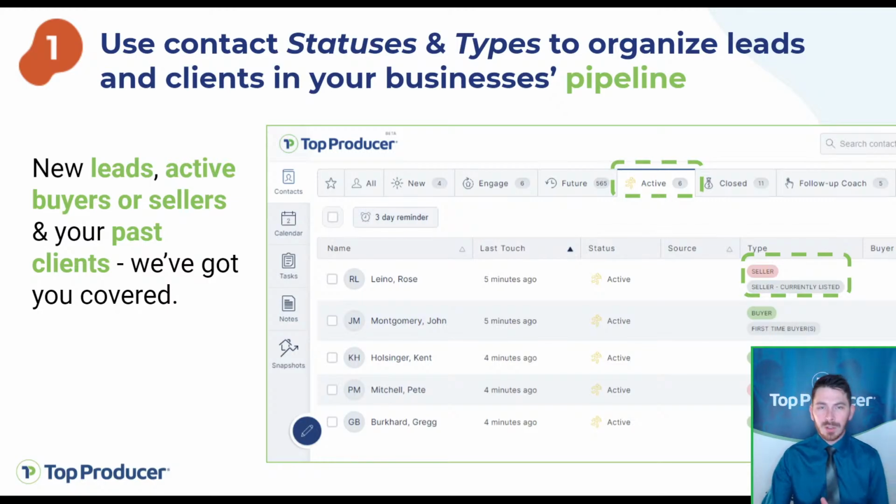So just a little intro on contact statuses there. And then there's also contact types, which are kind of subcategories. They're a lot more flexible than statuses. Some examples of built-in ones and common ones would be buyer, seller, past client. There's tons of other things in there: realtor, vendors, inspectors, etc.